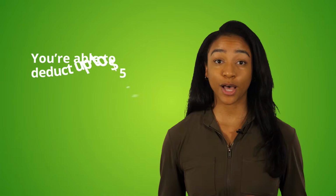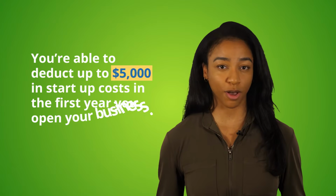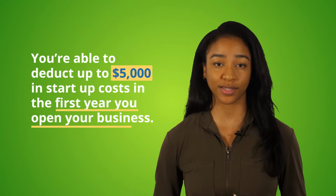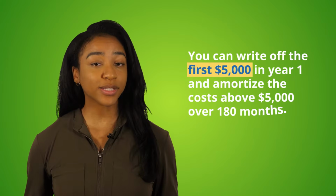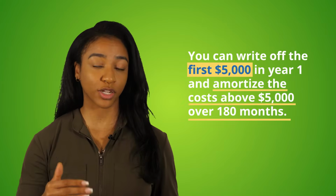You're able to deduct up to $5,000 in startup costs in the first year you open your business. Now let's assume that you spent more than $5,000, because that can easily happen. You can write off the first $5,000 in year 1 and amortize the cost above $5,000 over 180 months. So those costs are not completely wasted and will benefit you on your taxes over the years to come.